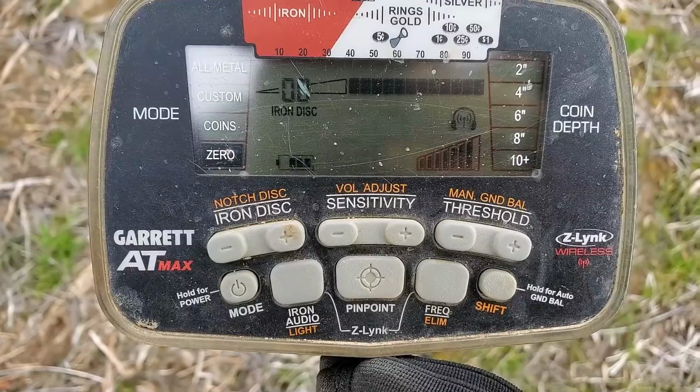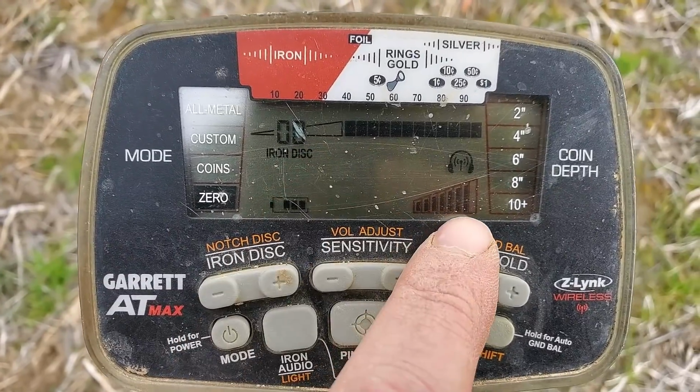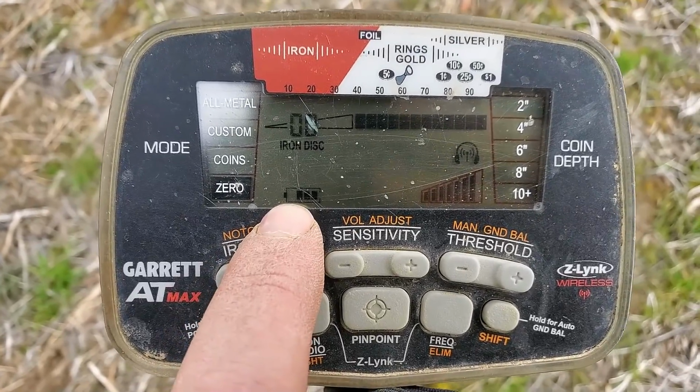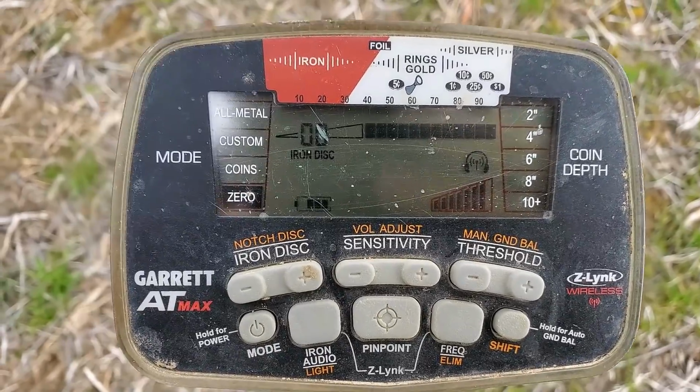I often get asked how I set up the AT Max, and it's pretty much the same way I started every single site. Now this isn't for everybody, but this is how I typically run, at least to start. Pretty simple: zero mode, no iron disc, and one bar off the top of full sensitivity. I like to start with full battery bars, but I'm down one. But I'll run like this most of the time to start.